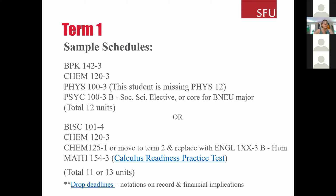So a student might decide they're going to leave Chem 125 till the next term, and they're going to replace it with something like, I put English 1XX because it could be English 111 or 112, 113, 114, 115. Those courses are Breadth Humanities, and they're also a W. So these are just examples. I'm trying to give you some examples of how you can set up your first term.